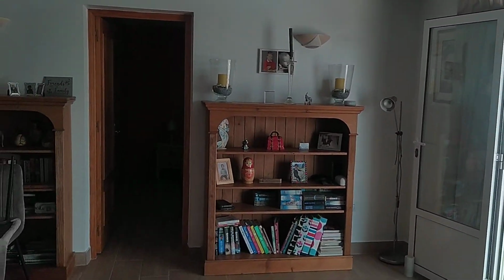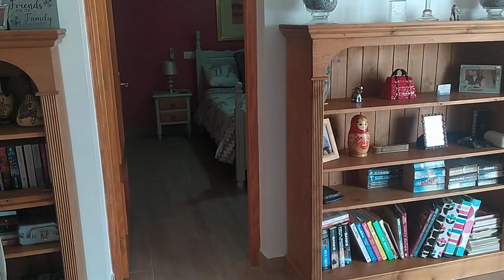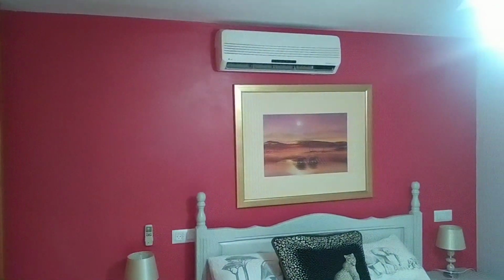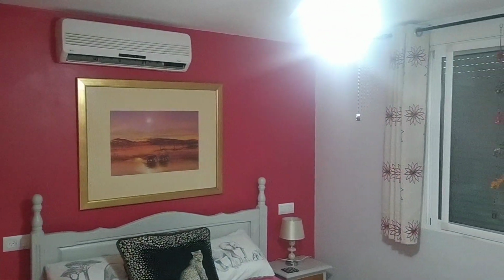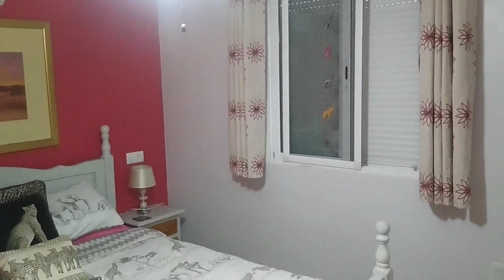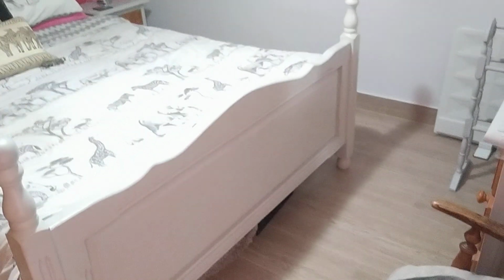Then immediately in front of me, right at the other end from the front door, is the 4th bedroom. Now, a triple bank of fitted wardrobes run all along the side of this. And then another very good sized double. And those windows open out, look over via the covered porch out onto the pool and the spectacular views. So I think this is my favourite of the guest bedrooms.